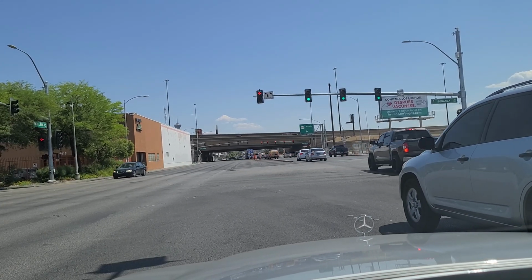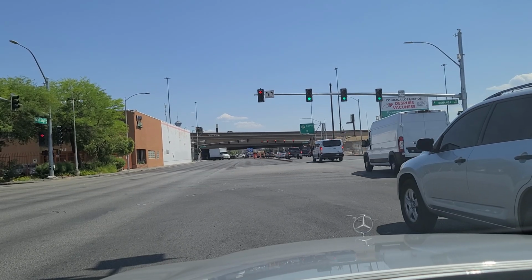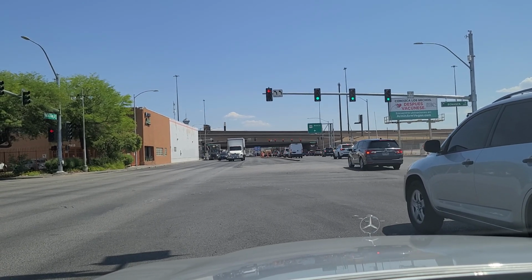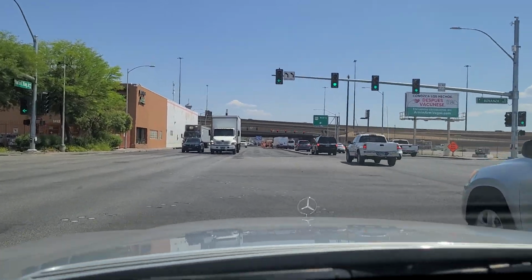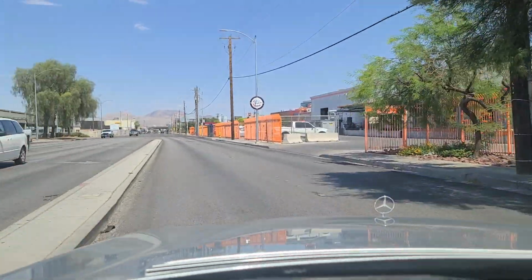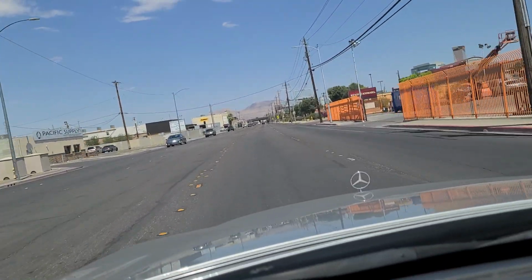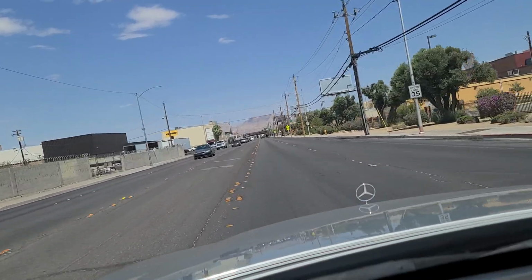We're going to take a trip down Bonanza Road here, which is just north of the Fremont Street Experience, but again, you probably don't want to walk north of there at night after dark. And now we're heading east on Bonanza. You can see the overpass up ahead. That is Interstate 15, which travels all the way from just east of Los Angeles all the way up to the Canadian border.